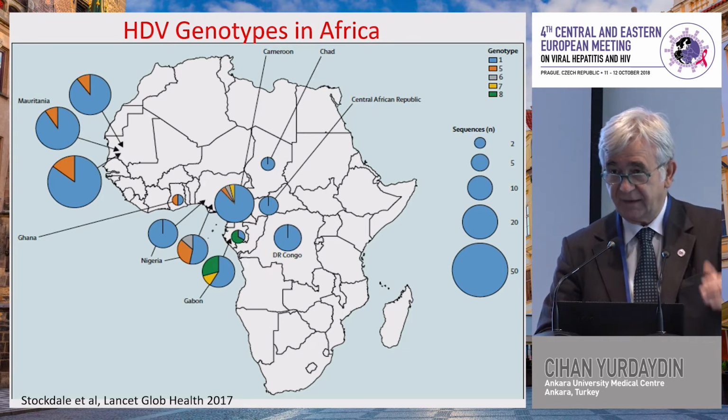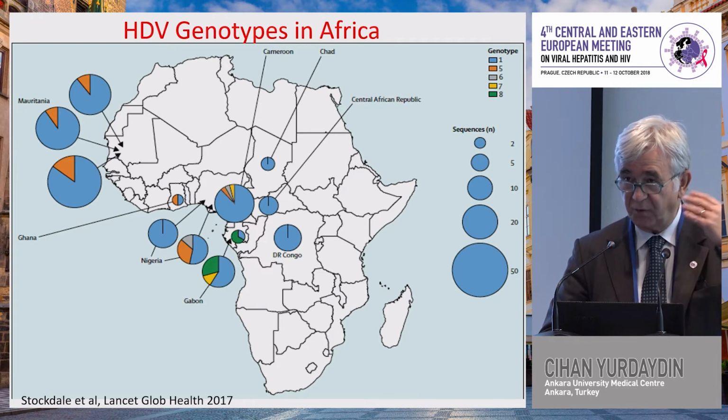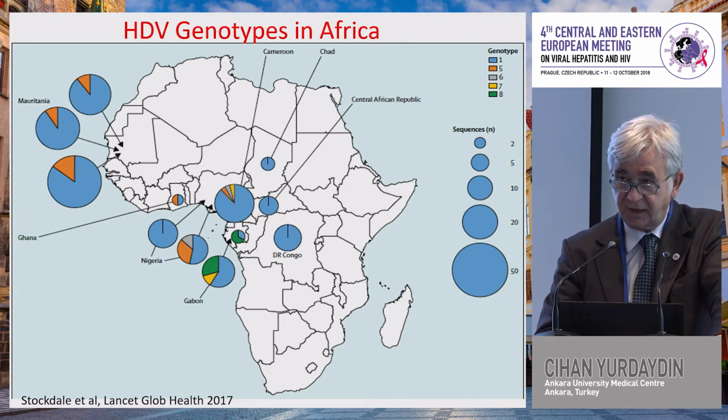So this is fine, but this map shows that the vast majority of Delta hepatitis in Africa is actually due to genotype 1. And the African genotypes represent a tiny or a bigger minority.